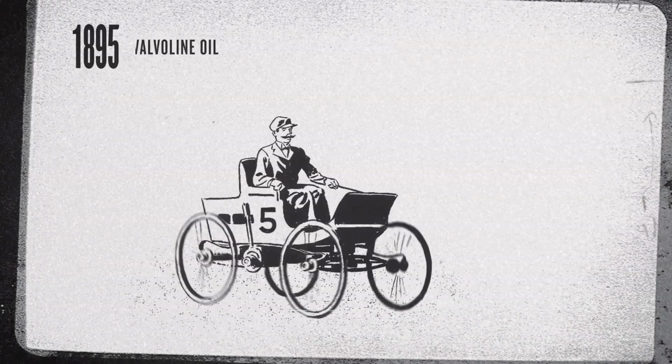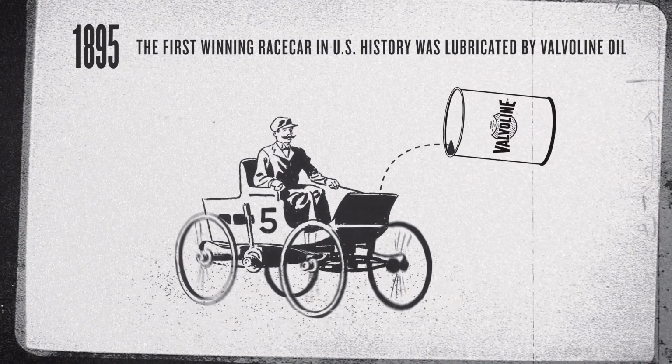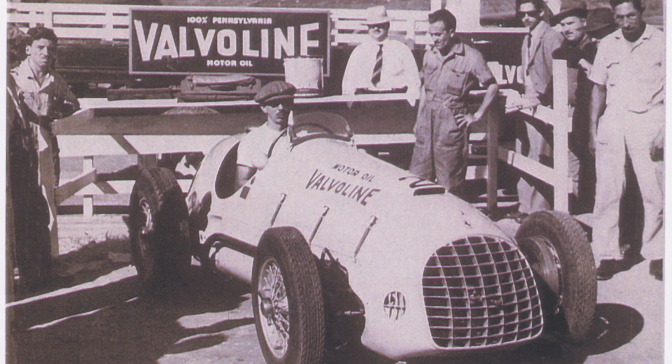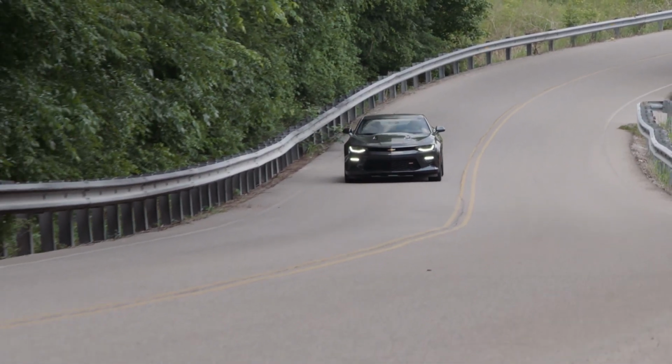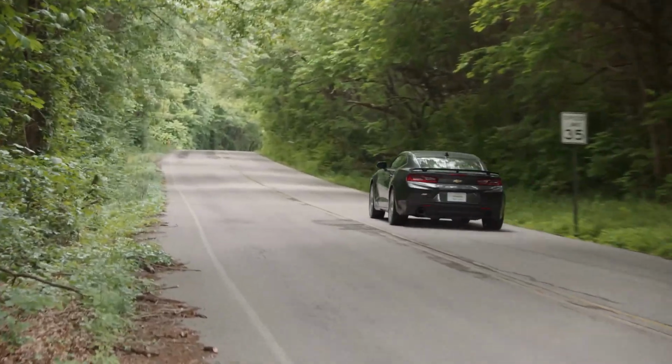From our first single grade oil to the first racing oil specifically designed for high performance engines, to the first synthetic blend engine oil and high mileage engine oils on the market. And now we're super excited to offer drivers of 2012 or newer cars the protection they need to help prevent issues they may not be aware of in modern engines.